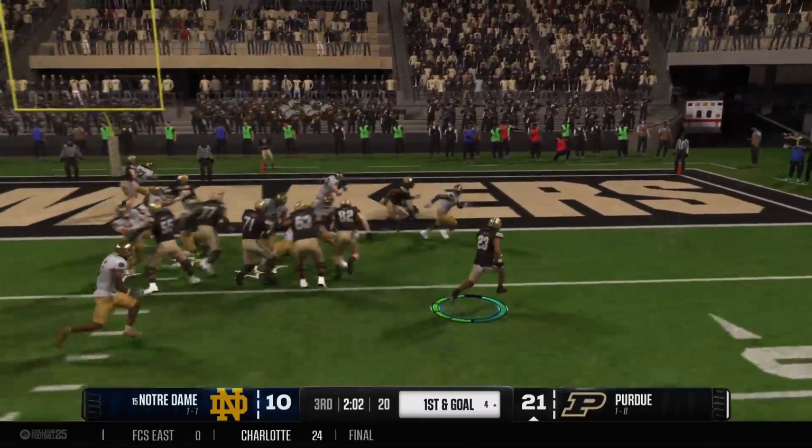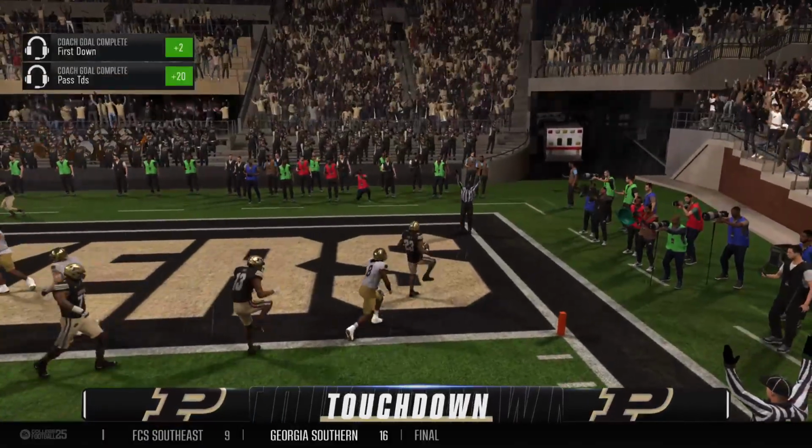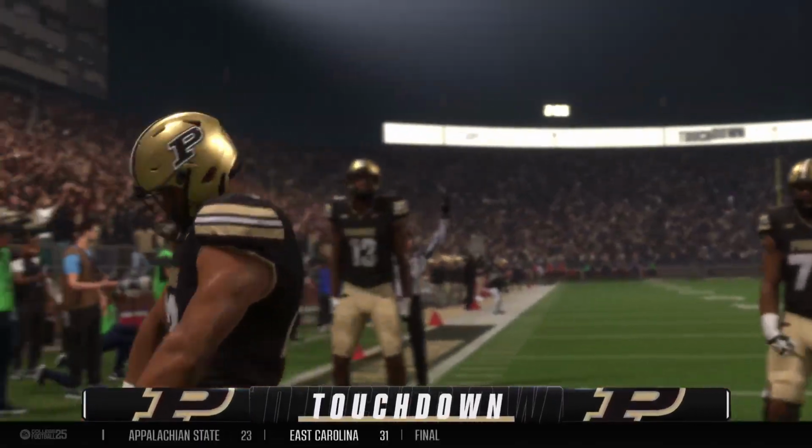Touch pass on the jet sweep. And he's going to take it into the end zone. Touchdown, Purdue!